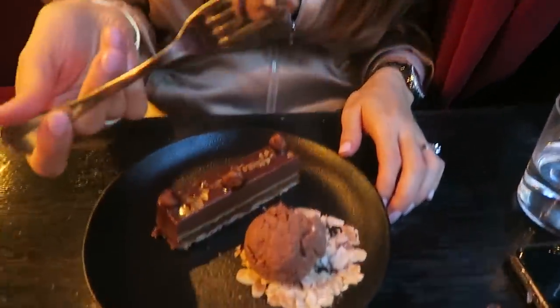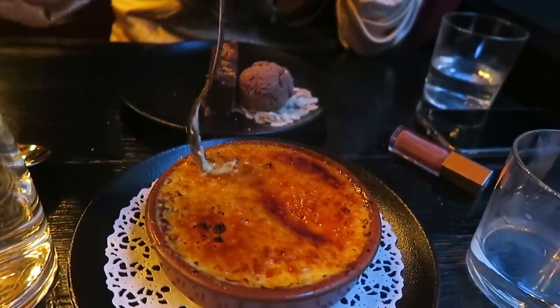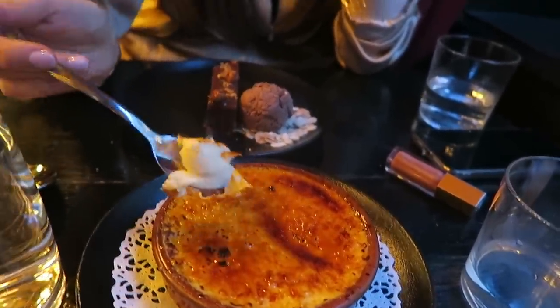And the ice cream is with baked almond. Yummy. This is a heavy, heavy dessert. Hey guys, we are done. Very full, very heavy, super rich food and dessert we had. It was so good though, but now I'm very tired.